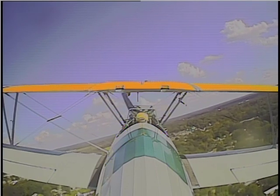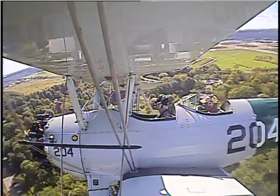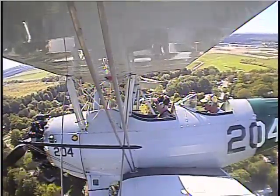112 Echo, maintain VFR 3,000, climbing. Expect higher with departure. Departure frequency 119.2.